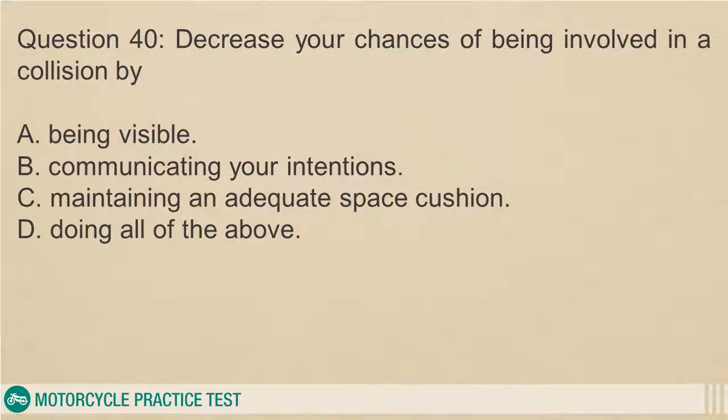Question 40. Decrease your chances of being involved in a collision by A. Being visible. B. Communicating your intentions. C. Maintaining an adequate space cushion. D. Doing all of the above.